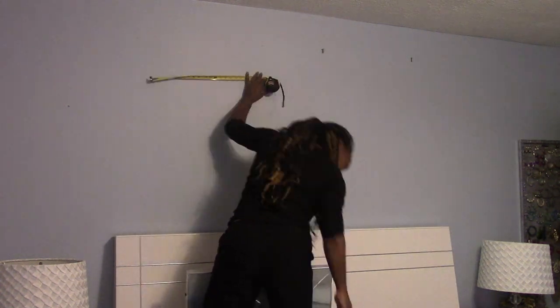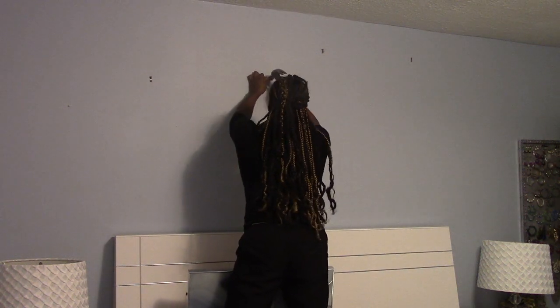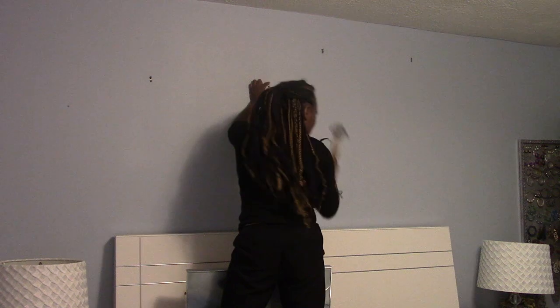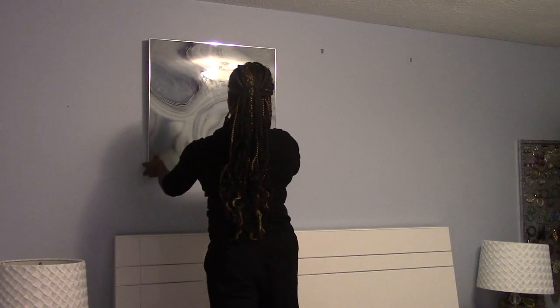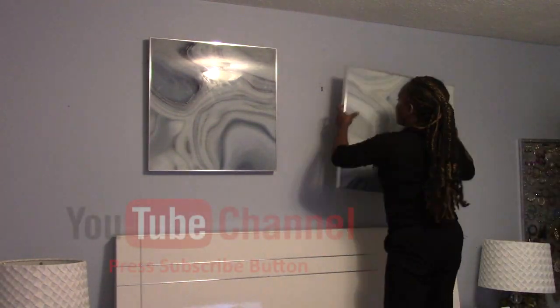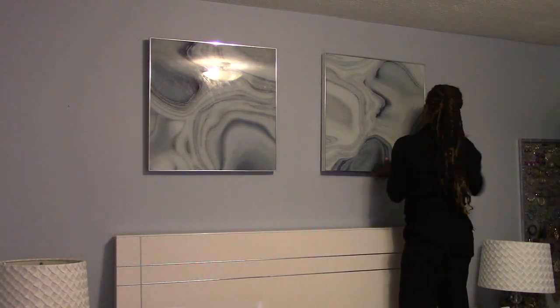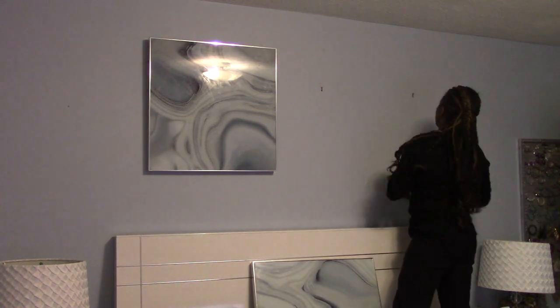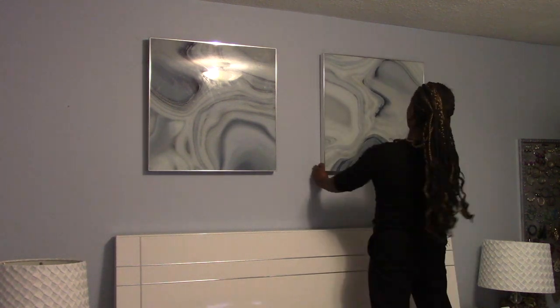I did have to readjust my measurements to make sure that it was lining up correctly. So I was able to accomplish that. Now we're just gonna stand back and see what we're looking like once we get the second picture up. I wanted to make sure that it was not too close together and not too far apart. And you have to also keep in mind how long your headboard is. So that is a picture of that.